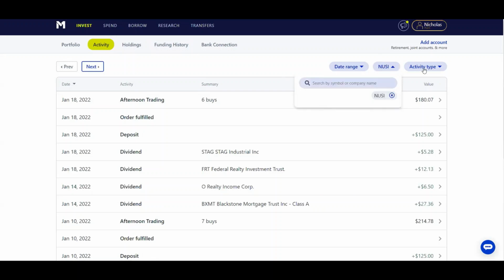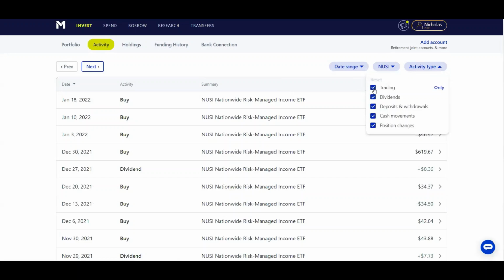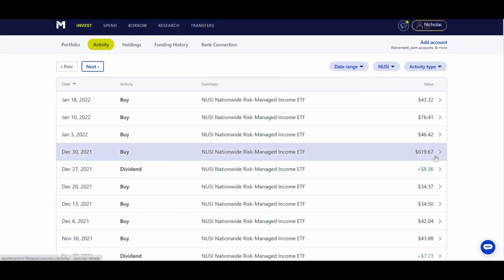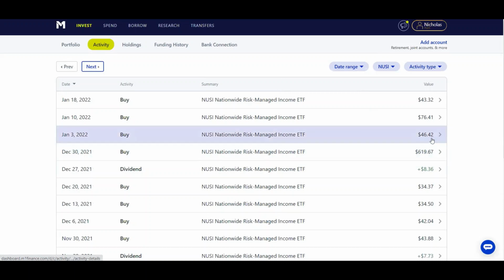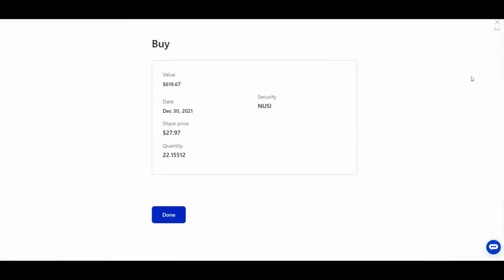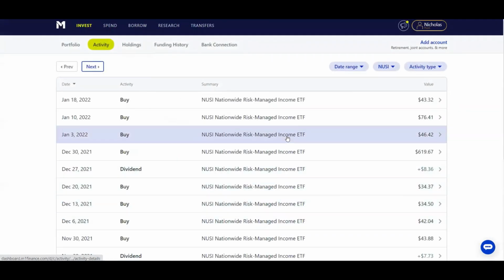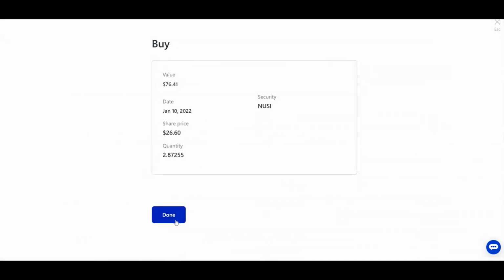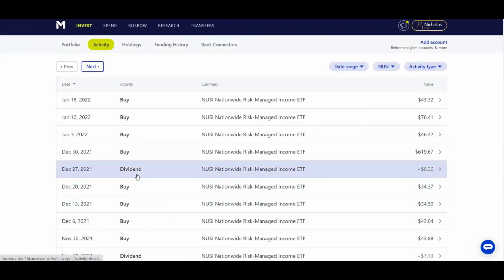So let's just look at Nusi real quick, and we're going to go to the activity feed. Yeah, let's just show everything. Last month I received on the 27th an $8.36 dividend, and that was before a 620, 46, 76, and $43 buy-in to the stock. So let's see, it'll show me how many, 22 shares on the 30th, plus 1.6, plus 2.87, plus 1.64. So that is a lot of shares.